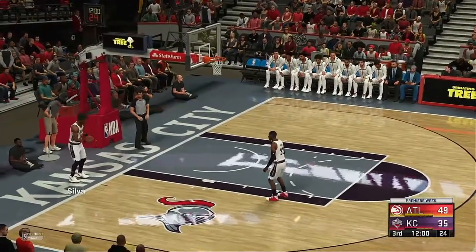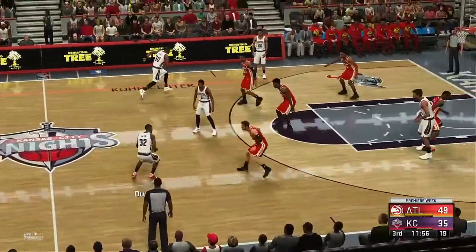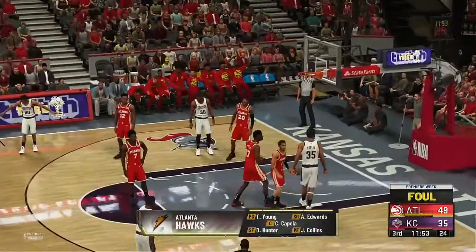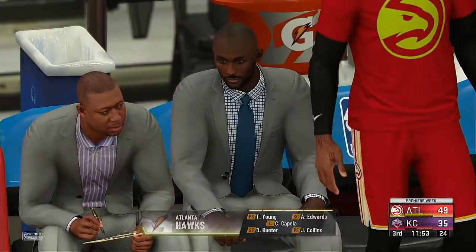And there wasn't too much drama in the first half, but maybe things will tighten up here in the second. And so in the game for the Hawks, Hunter at the three with Collins at the four. Trae Young is out there with Edwards, and it's Capella in at the center position.